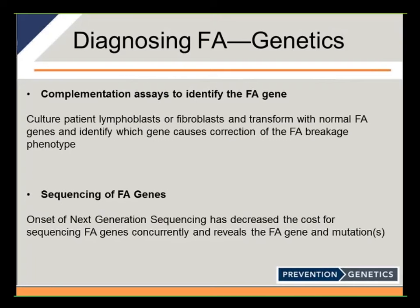So diagnosing FA is heavily dependent upon genetics. Originally, complementation assays were used to identify the FA gene. In those assays, people would typically culture lymphoblasts or fibroblasts from patients and transform them with normal Fanconi anemia genes. Then they would identify which gene caused correction of the FA breakage phenotype. That's a long, expensive process, and it's not something that works every time.